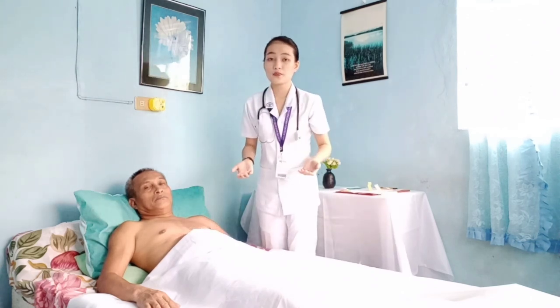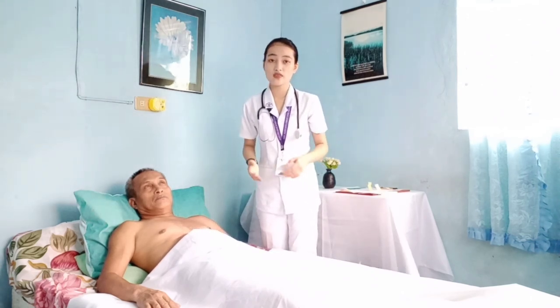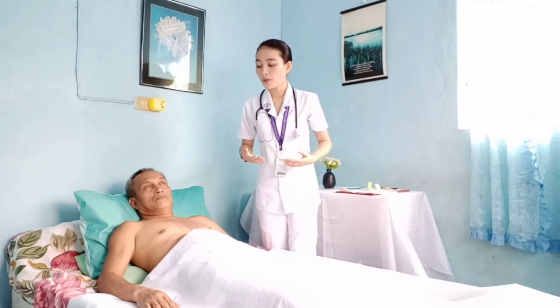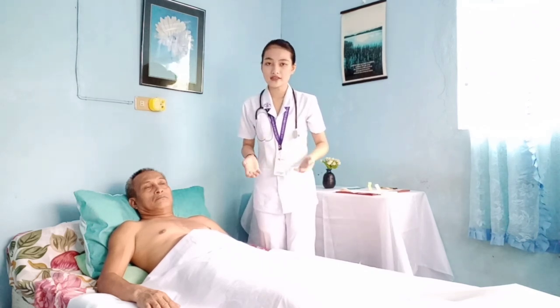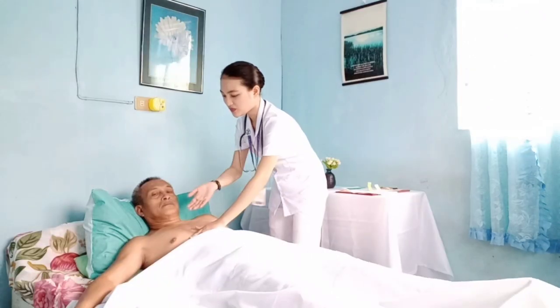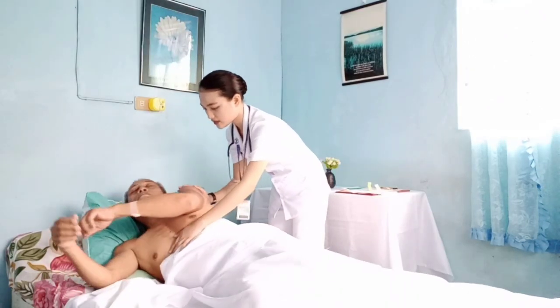If unable to palpate the apical impulse with the patient supine, then reposition the client to roll partly on his left lateral side and palpate again. Sir, can you please roll on your left side? Just a little.